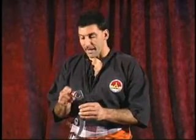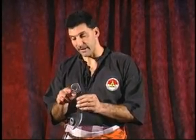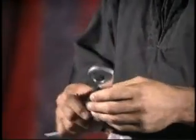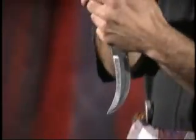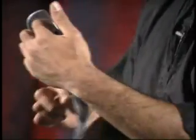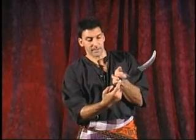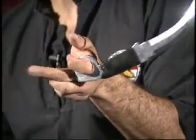We're going to start at the bottom. This is obviously the handle where the finger goes through. This top part, if you look at where the thumb goes, this is a brake where when you extend forward, when the karambit moves forward, the brake catches the lower finger. So that's called brake. It gives you the lock on that extension.